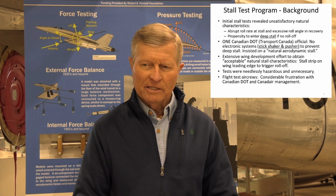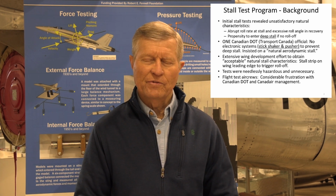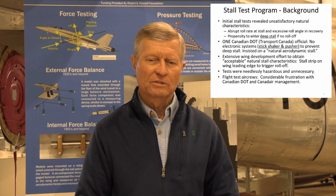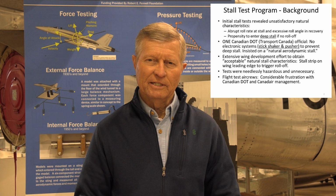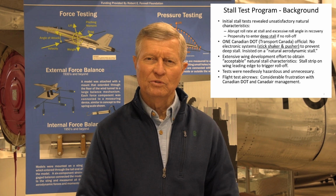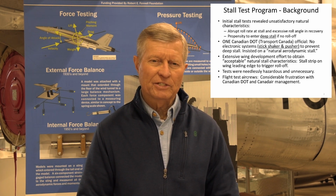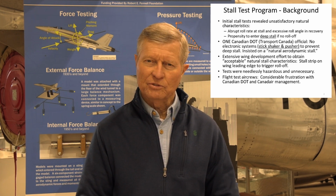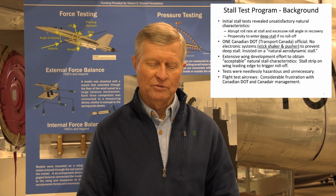Well, we had a little trouble getting that point. We had to fly a lot of stall flights where we would set that stall strip up, go do a series of tests, come back and move that strip just a few fractions of an inch and go do it again. They were hazardous tests, but Canadair felt like they were locked into it. This is what the certification officials required.